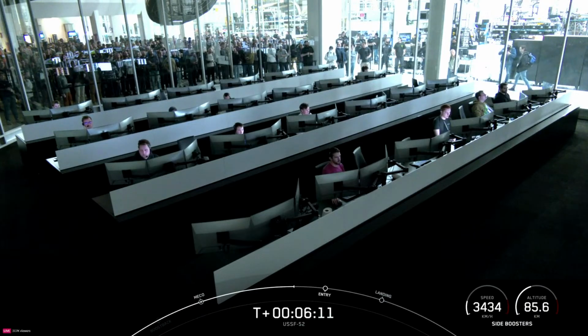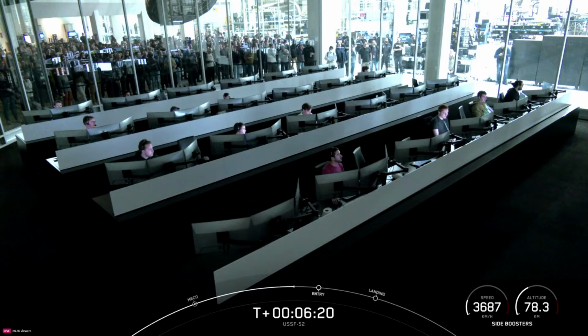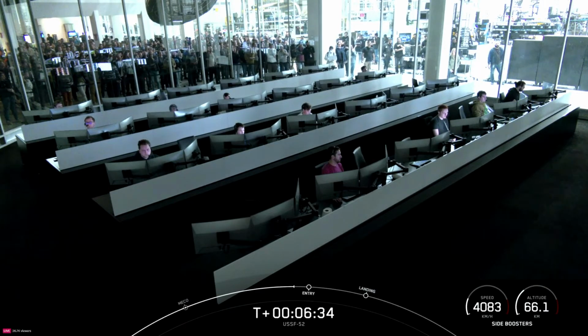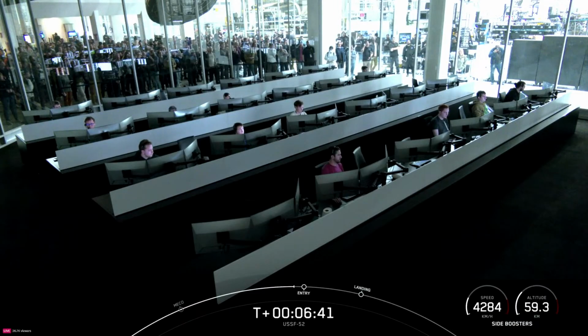Now, if we do have successful landings today, it will mark the 257th and 258th landing of an orbital-class rocket. And those entry burns are coming up here in about 30 seconds or so. And again, as I mentioned earlier, the center core will be expended, and we are not attempting to recover it today. Again, the entry burn is coming up here for the side boosters.